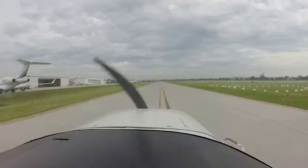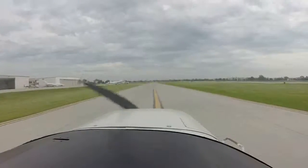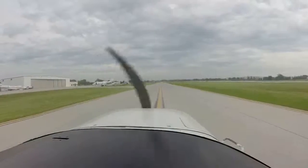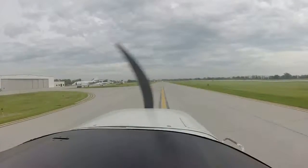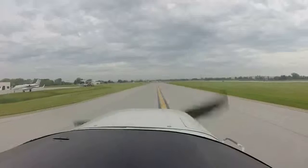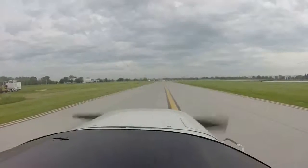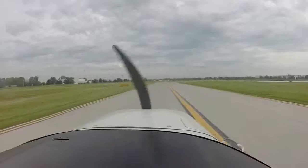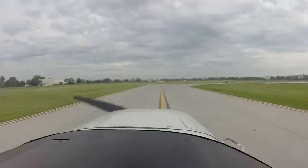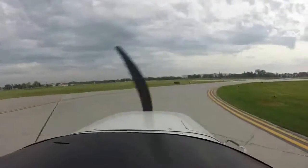Going straight all the way to the end. I see the windsock. So the wind is coming from that angle. So you're going to bring this down like that, guarding into the wind. Slow down, you're taxiing too fast. That yellow line, where are you going? The yellow line's over there.